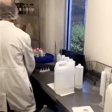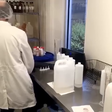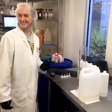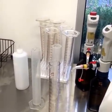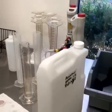What do you do as far as cleaning and sanitizing these cylinders? We clean and sanitize them every day. We use them only once to minimize contamination, and we rinse them 4 or 5 times with isopropyl alcohol, and then we dry them.